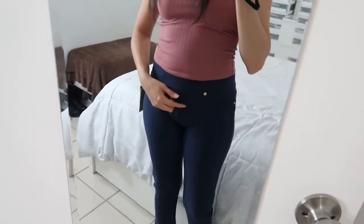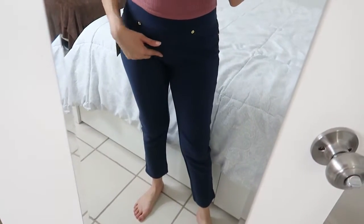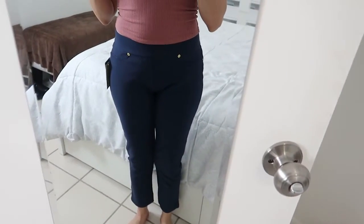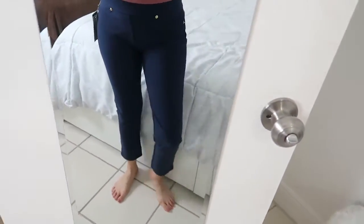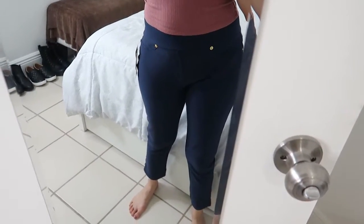My only dilemma is the front. I don't know if you can tell, but it forms some lines here, which I do not feel comfortable about. Other than that, I would have loved to keep them. I also love the gold details, as far as the buttons. You guys know that I love gold, but just the front fit, it's just not my style, not for me.